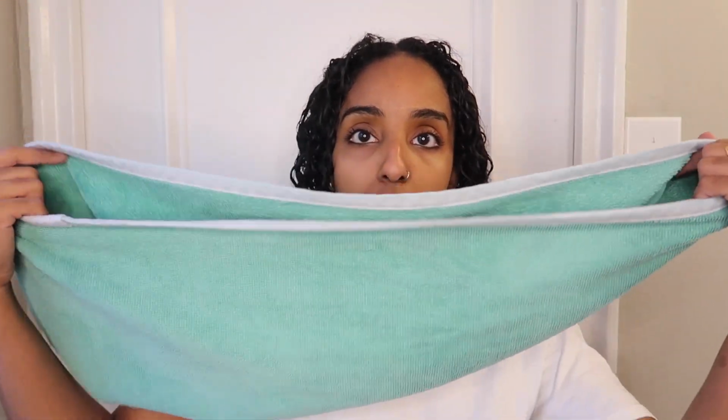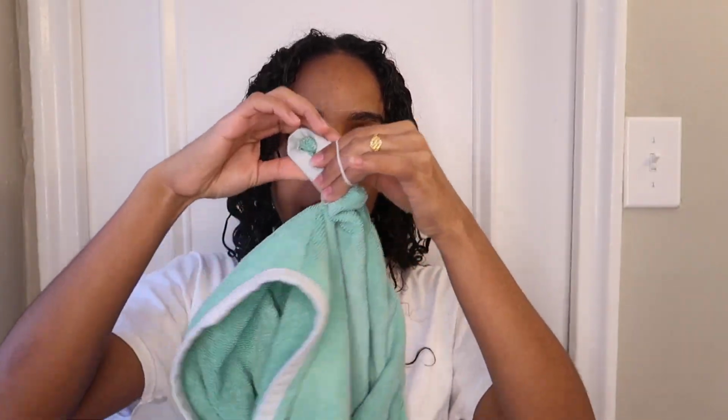It has this little band on it, so it's kind of like a hood. You put this part with the band on it on top of your head, like so. But first of all, you have to bend over and flip your head over and put the hood on, and then twist up the bottom, and then strap it on to this, and then it holds your hair and it dries it.